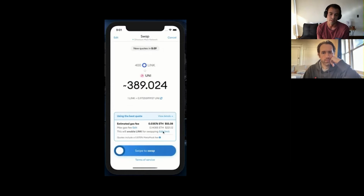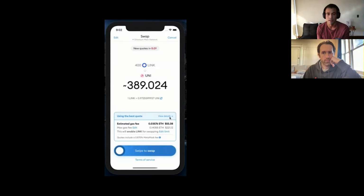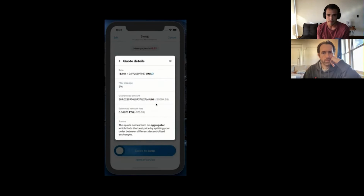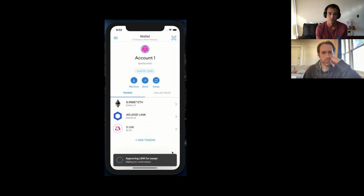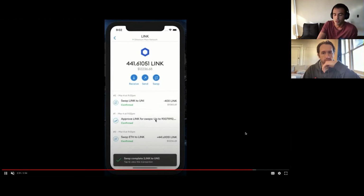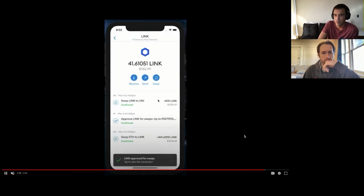So you're gonna see there it's the same that the extension has right now, and you can modify that or not. And also you're gonna be able to see the quotes as before, to compare those. And just swipe to swap, and that's all. That's all that you need to do. So in 3 steps, and in mobile, you're gonna get to do swaps in a seamless way, in a standard UX. You're gonna get the swaps you wanted.